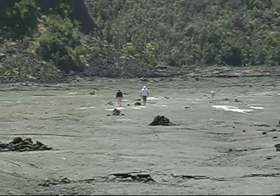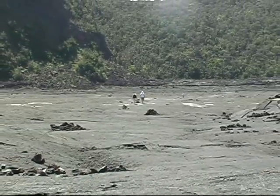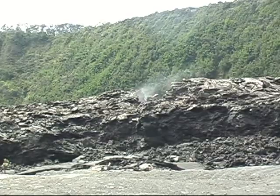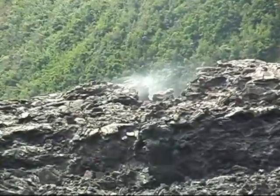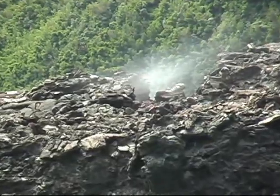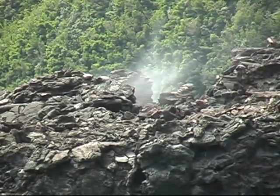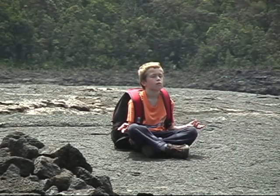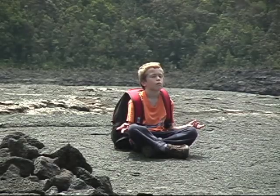As we hike further, the trail traverses the smooth surface of the once molten lava lake. Volcanic gases are still being emitted here and there along the trail. Ty took a few minutes to meditate and gather himself as we crossed the crater.